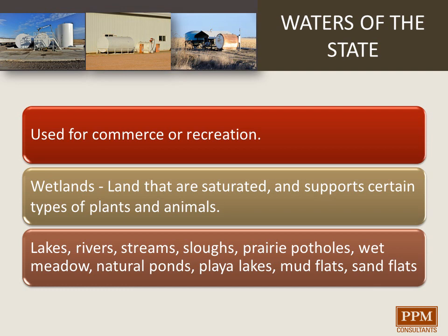In your SPCC plan, it's going to consider releases to the waters of the state. I want to touch briefly on waters of the state because it's a very big definition. Traditionally, you think of waters that are used for commerce, for recreation, transportation. However, the definition also includes wetlands, low areas that are saturated or can be saturated and support certain types of plants and animals, lakes, rivers, streams, sloughs, bayous, prairie potholes, wet meadows, natural ponds, playa lakes, mud flats, sand flats, etc. The definition gets pretty deep.